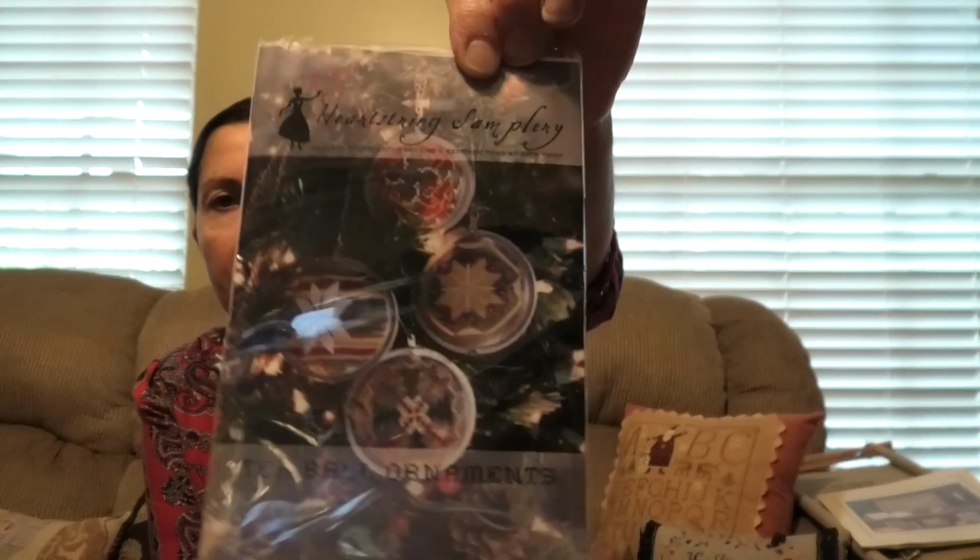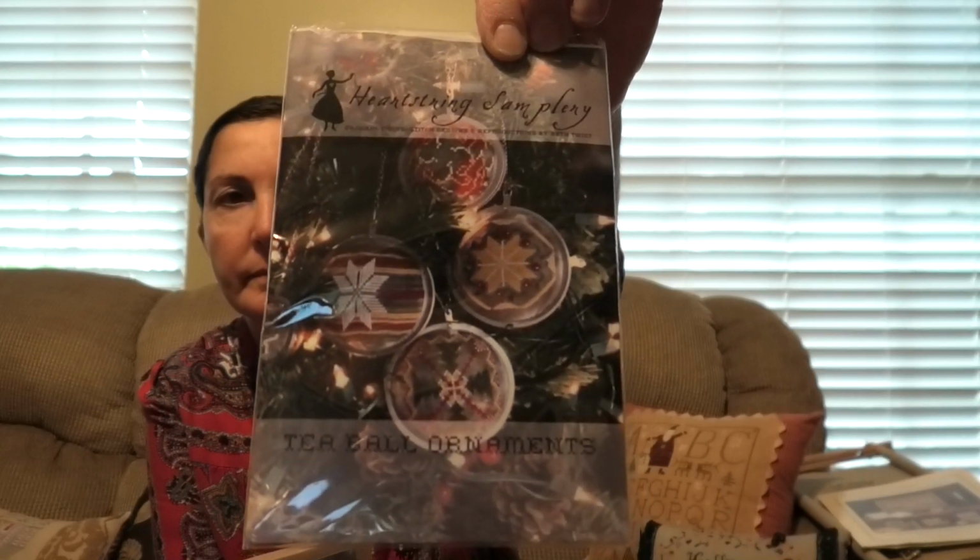You get the little chart. It's actually a little booklet. You get one large T-ball. The brand is even on here. It's Winco. You can buy these on Amazon quite easily, or you can buy them from Heartstring Samplery. She's not charging very much for these, so I don't think you'd save anything by getting them anywhere else, but they're cool. And then this is a complete kit.